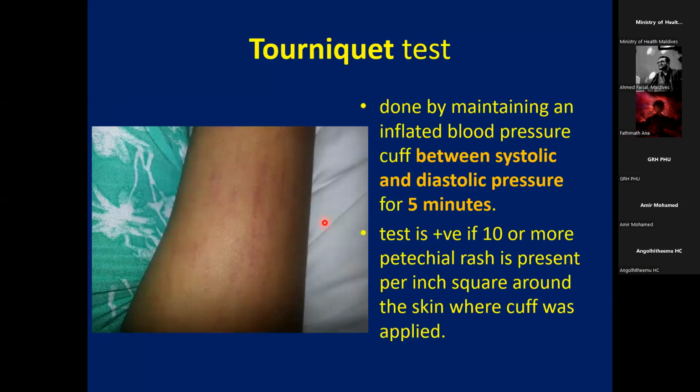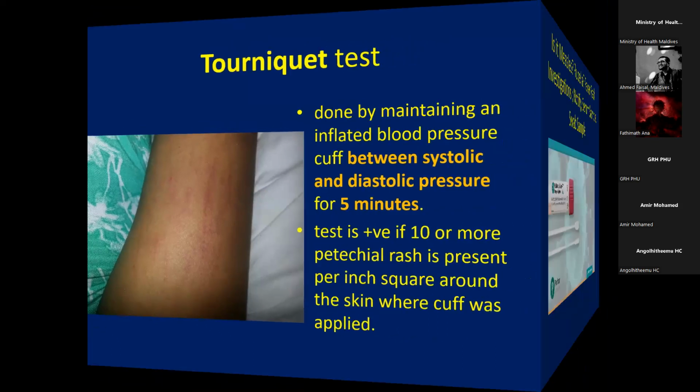When you have a lot of cases of dengue, or even if you don't have many cases, you can still do a tourniquet test. How you do it is you first take the blood pressure and then release it, and then again inflate the cuff to between systolic and diastolic and keep it for 5 minutes. It may not be very easy in smaller children, but it's easier in bigger children as well as in adults. You will see petechial rashes just above and behind the cuff. If you see 10 or more petechiae within 1 inch square, then it's most likely dengue. It's about 80% sensitive for capillary leakage in dengue.